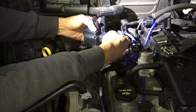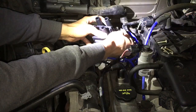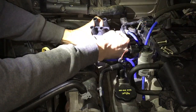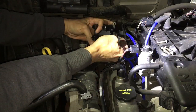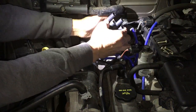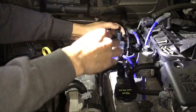It seems like the two matings are not perfect with each other. Slightly off. Okay, there it goes. It felt like it was slightly off, by like half a millimeter or something like that. So both sides in. Okay, both sides in. Let's place this back here to where it was.